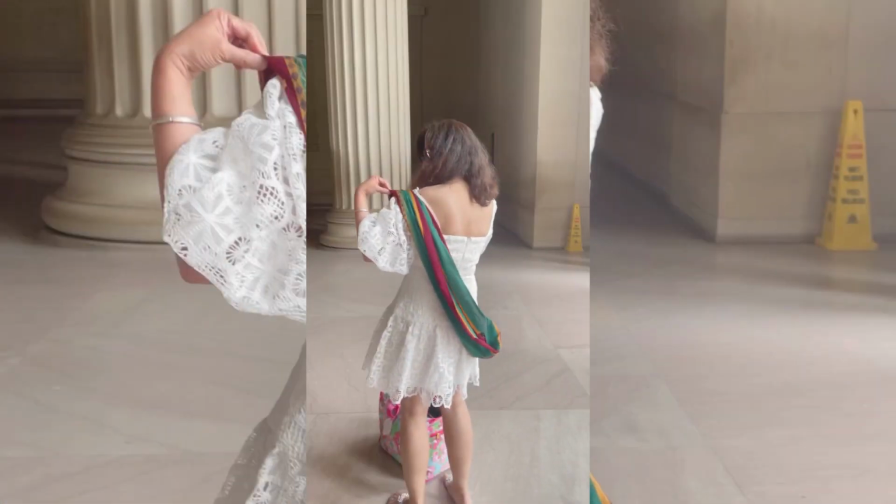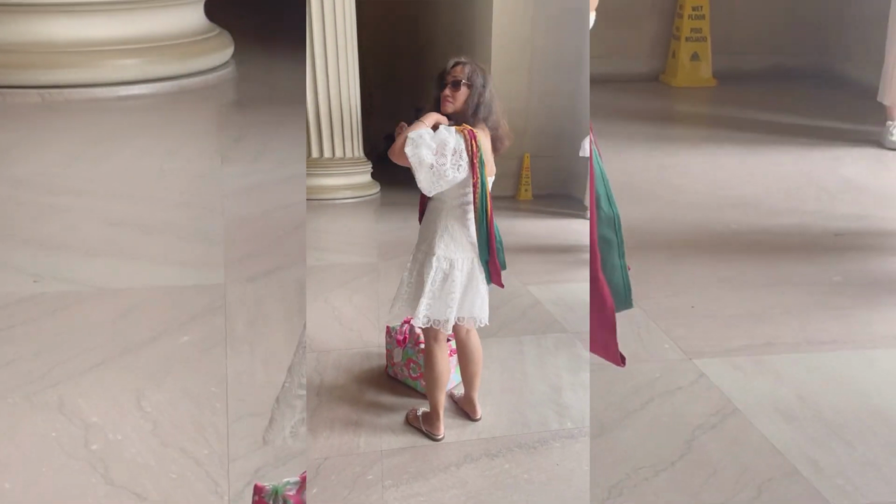Kahit sa mga ganitong monument, ang dami pa rin pila. Oh my God, please.